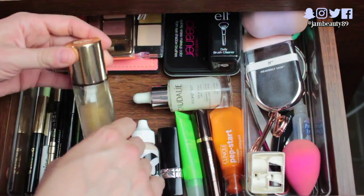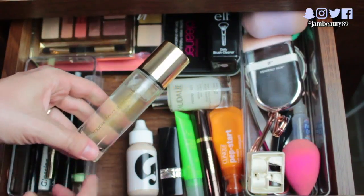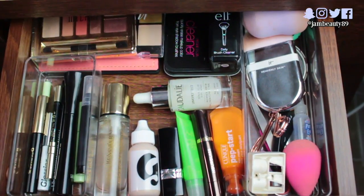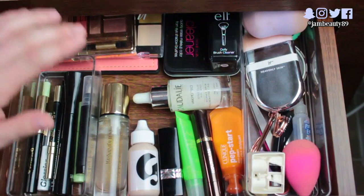Then I bought this recently and I felt like I hadn't been using it. It's the YSL Touche Eclat Blur Primer. So I wanted to pull that out to make sure that I'm using it. It's a beautiful primer, it really is. Now, do I think it's worth the high price? That, I don't know. I'll have to get back with you. I don't know that it is, but I do like it.